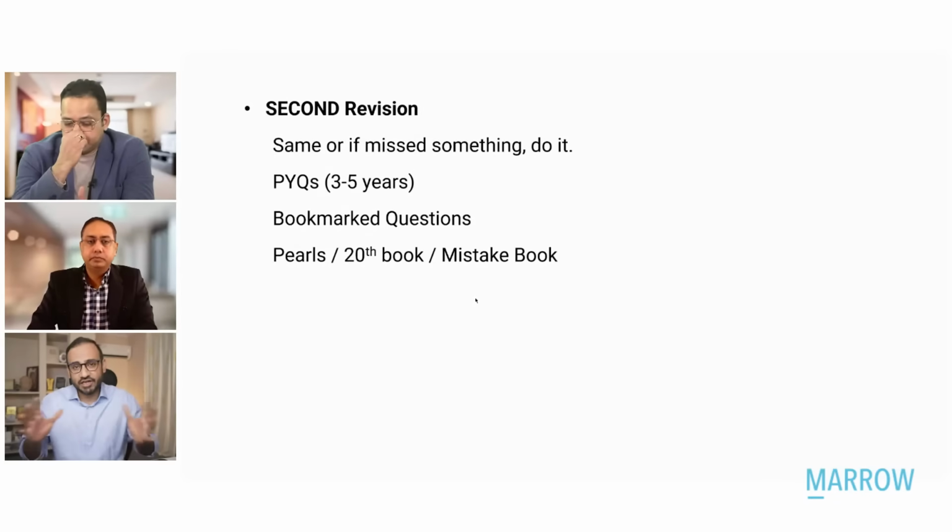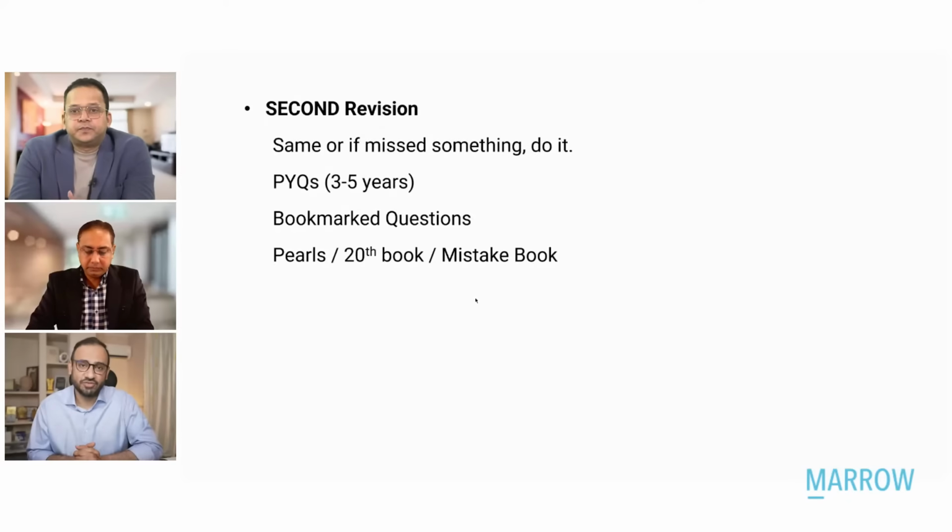So this was a general timeline strategy for you to finish things in 45 days and 15 days. But more important than that is execution of the plan. And please remember what Ranjan sir and Mukhmohit sir have said.